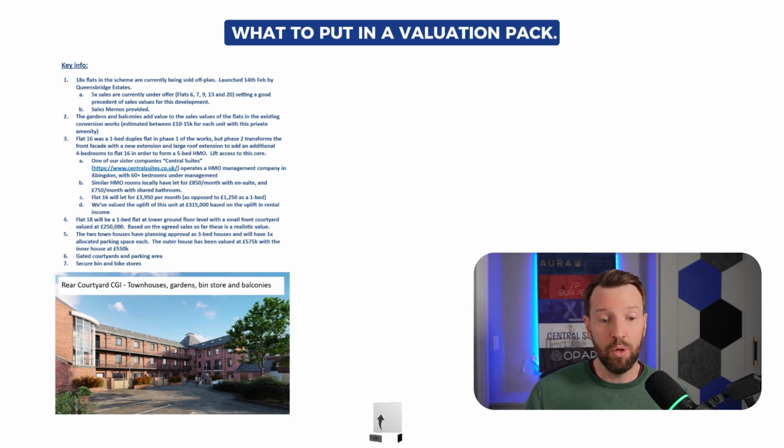So he can look at what it would be on a yield value. Obviously, nobody's going to be buying a 5-bedroom flat, right? The pound per square foot sales rate on that is not going to be as high as a 1-bedroom flat. So he's going to have to take into consideration the rental income that he's likely to get from that HMO. So it's giving him all that information up front.